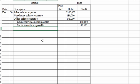The next thing withheld was Medicare. We're going to credit Medicare tax payable. You'll have to calculate this one as well. Again, it's total salary, $675,000, times our Medicare rate that they give us, which is 1.5%, so times 0.015. 0.15 would be 15%. And you get the $10,125. Again, I'll give you the actual Social Security and Medicare rates on the test.